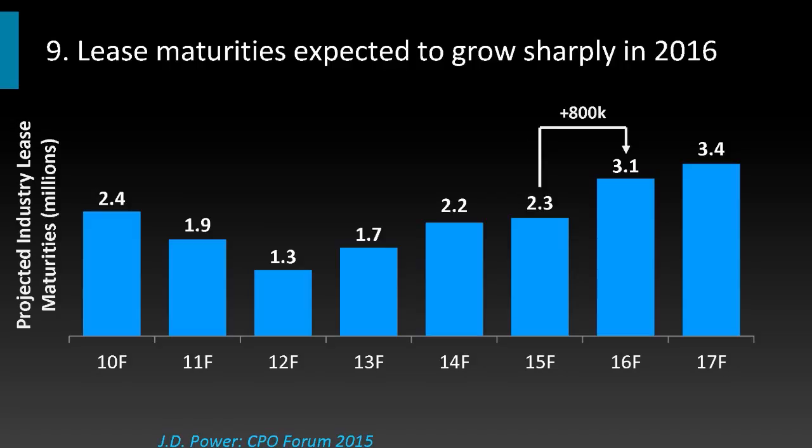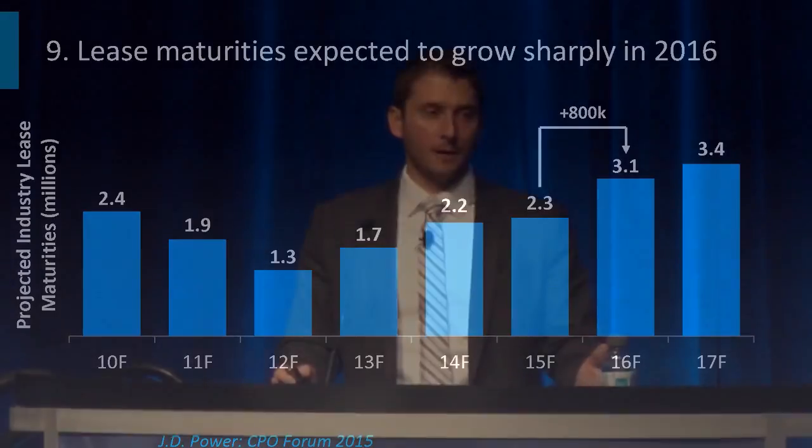So this will serve to increase used supply, creates a huge opportunity for the new side. All these lease returns are new car buyers, and it creates a ton of supply for CPO, and that's where we're going to kind of turn the corner and talk about that in the slides ahead.